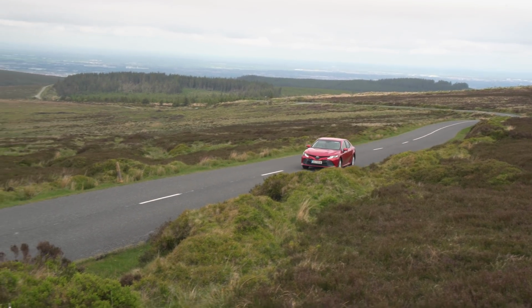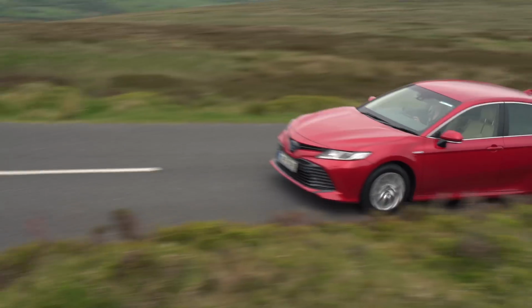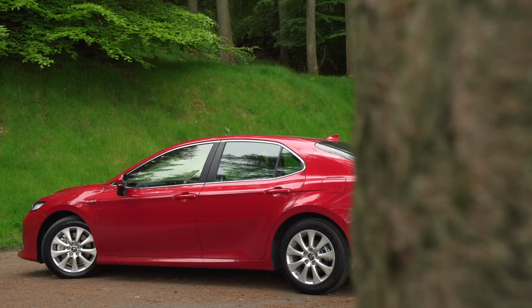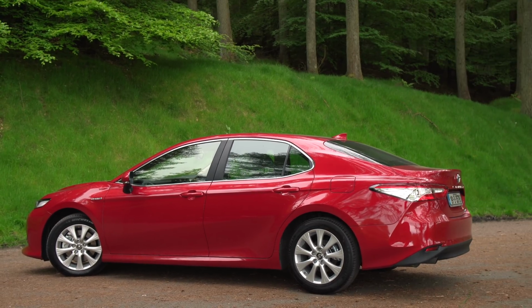So that is the Toyota Camry 2K19. Still a comfortable and most likely very reliable family cruiser, only now with special hybrid powers and lots of new technology. But is this latest incarnation worthy of the nameplate?